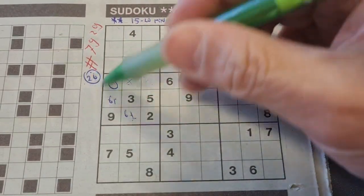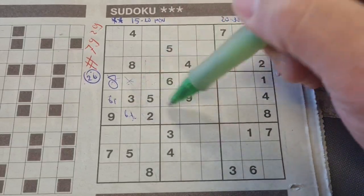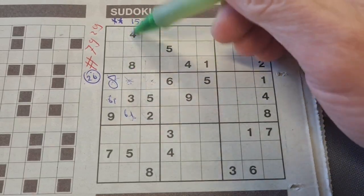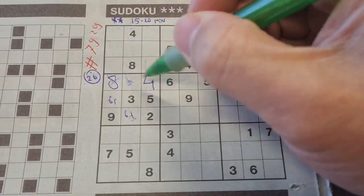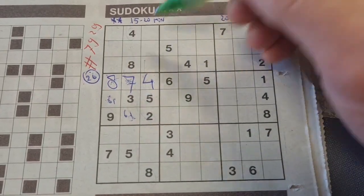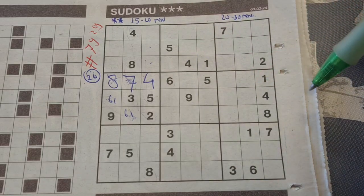So 2 numbers left now in this big square. 4 numbers, the 1, the 2, the 3, 4 is missing, the 5, the 6, the 7 is missing, 4 and 7. We have a 4 in the second column, no 4 there, 4 should be here, and the 7 goes there. Alright, need 7 here.